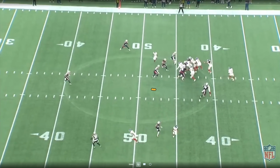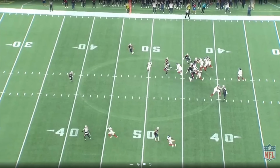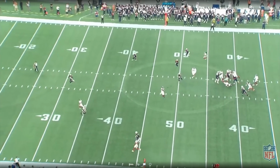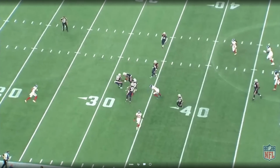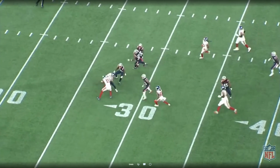And it opens up a really big crease here because this flats defender right here has to carry this wheel up the sideline. That's one of the rules there in this cover three look from the Patriots. So, of course, you have Johnson wide open over the middle. And it's a good play, but Terrence Mitchell, the veteran, forces the fumble, and Butler recovers for the Patriots.